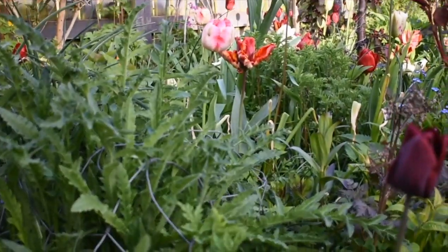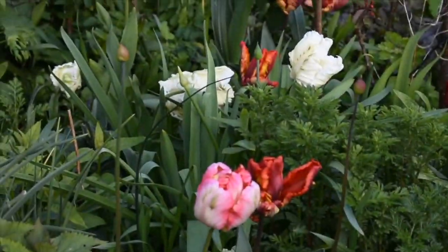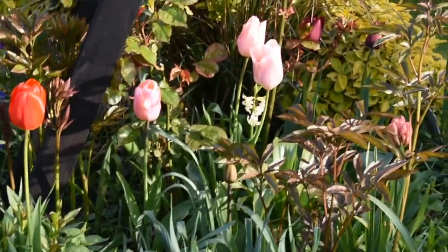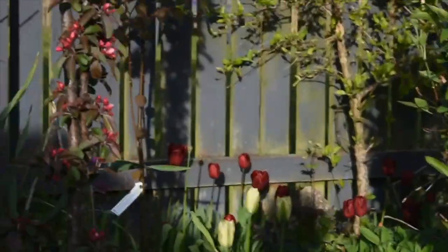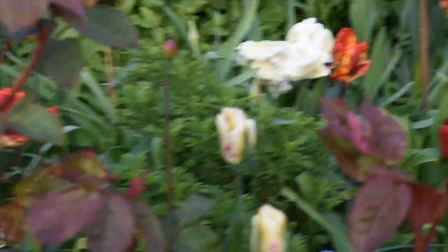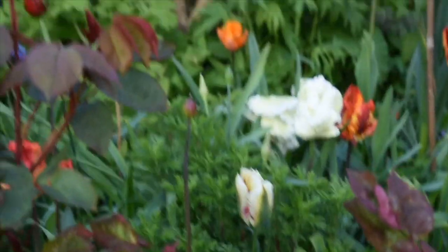And then at the back I have Rainbow Parrot and Apricot Parrot. More Rainbow Parrot, and then the white one there is White Lizard. The peachy color one is Apricot Beauty, and then the one with two-tone colors is Flaming Spring Green. That one is not quite in flower yet, it's only just starting to come. It's got the most beautiful pink through it.